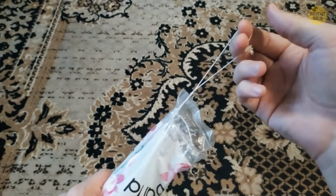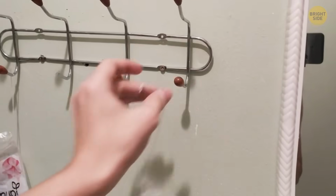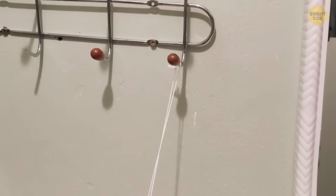Your cotton rounds pack has those strings on it so you can hang it on a handy hook in the bathroom.